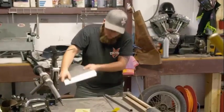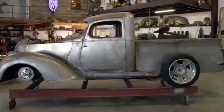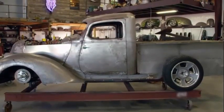K-Dub's helped out along the way, transforming this thing, getting all the rust out of here, and all new sheet metal. There's a lot of work left to do. We got it sitting on the frame now. Been mocking all the body panels up.